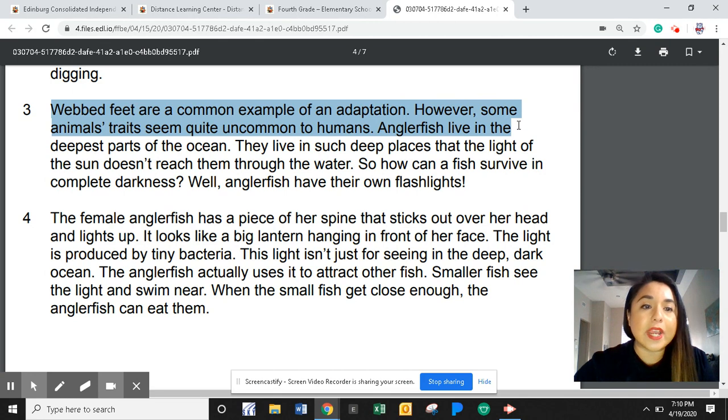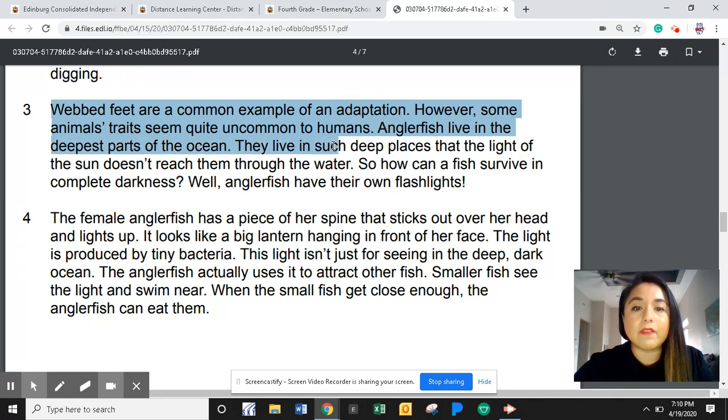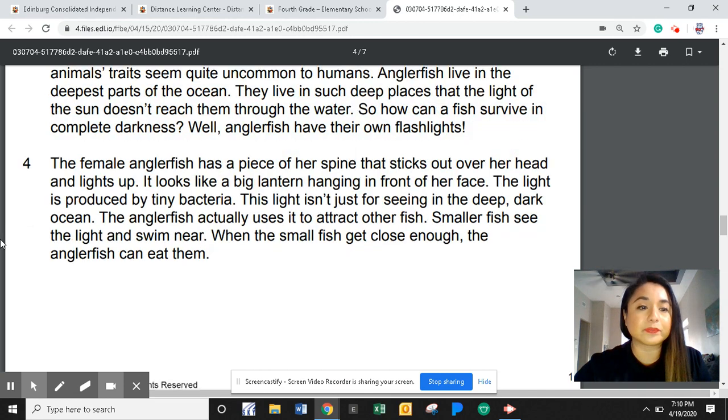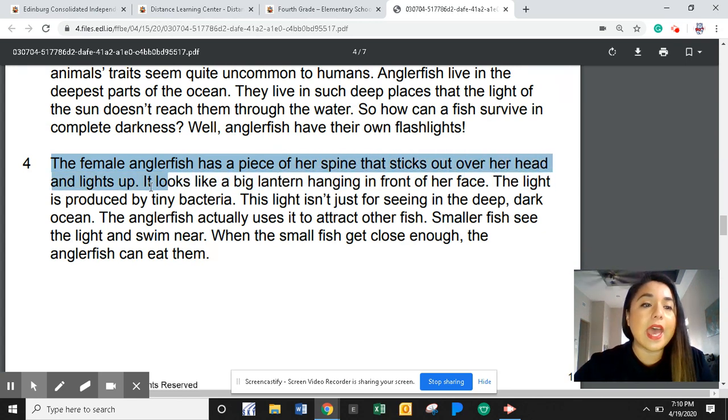However, some animals' traits seem quite uncommon to humans. Anglerfish live in the deepest parts of the ocean. They live in such deep places that the light of the sun doesn't reach them through water. So, how can a fish survive in complete darkness? Well, anglerfish have their own flashlights. The female anglerfish has a piece of her spine that sticks out over her head and it lights up. It looks like a big lantern hanging in front of her face.